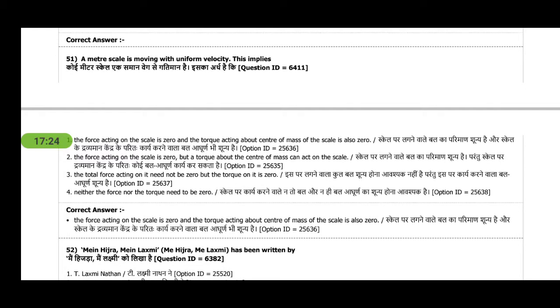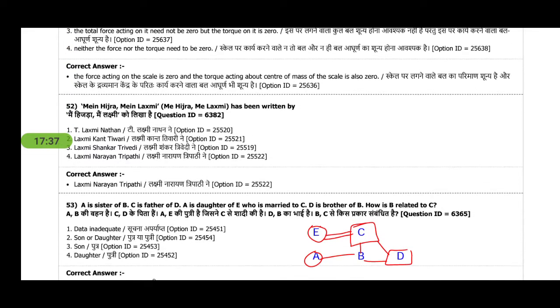A meter scale is moving with uniform velocity. This implies the force acting on the scale is zero. That's why it is in uniform velocity, and also the torque acting about the center of mass of the scale is also zero. Then this book Main Hijra Main Lakshmi is written by Lakshmi Narayan Tripathi.